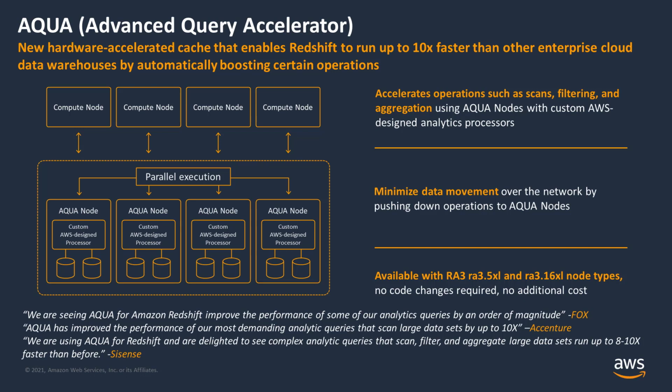In particular, Aqua will be the best in processing large amounts of data close to the storage layer, so less data needs to be moving over the network, avoiding the challenges with the network becoming the bottleneck for processing data at scale. Aqua is included with the RA3 4XL and RA3 16XL node types with no additional cost. We've launched in 5 regions, including 2 US East regions, US West in Oregon, Europe in Ireland, and Asia Pacific in Tokyo. We'll add additional support regions in the near future.